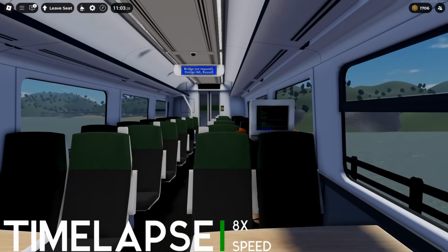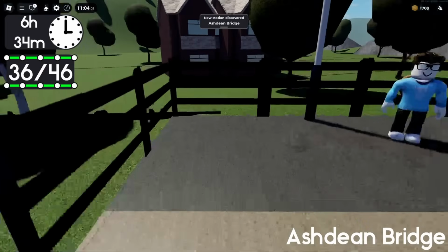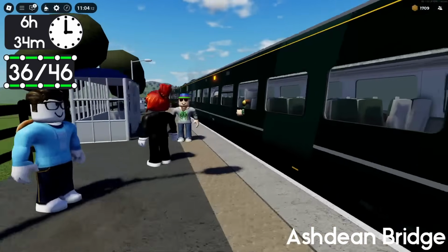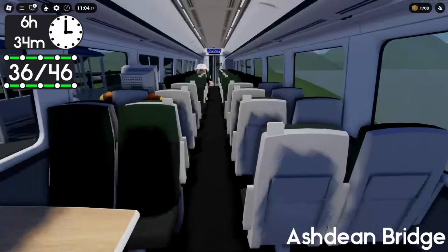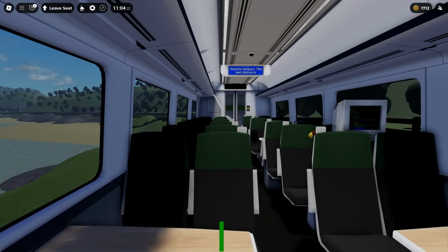We have made it to Ashdean Bridge, and wow, this platform is short. It was lucky the driver didn't overshoot or miss the station completely. This is the 36th station, so let's keep going as we only have 10 left of the entire series.